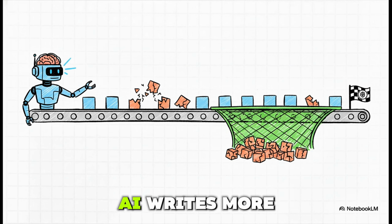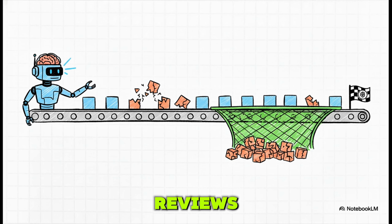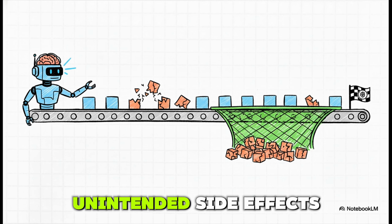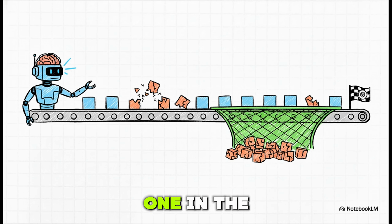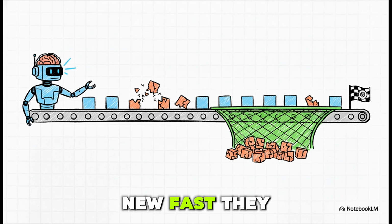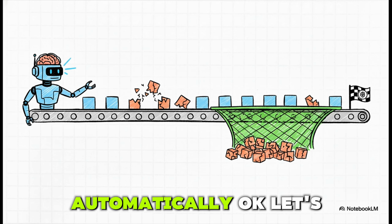Well, because as AI writes more and more of our code, we're naturally spending less time doing manual code reviews. But let's be honest, AI-generated code can have unintended side effects. It might add a new feature perfectly, but subtly break an old one in the process. Automated tests are your safety net. They let you move fast, they let you empower your AI, all while knowing that any little mistakes will be caught automatically.